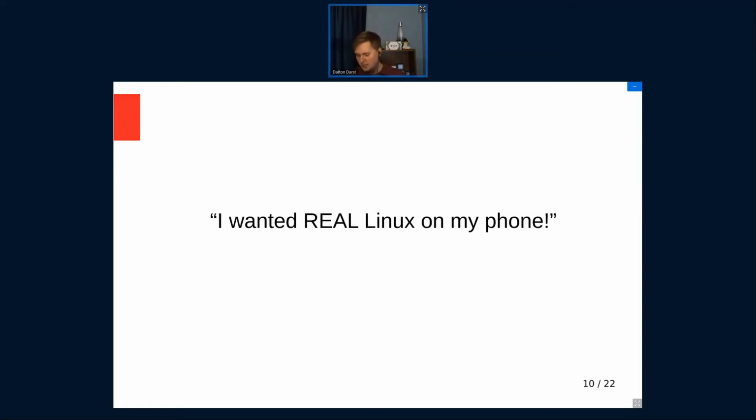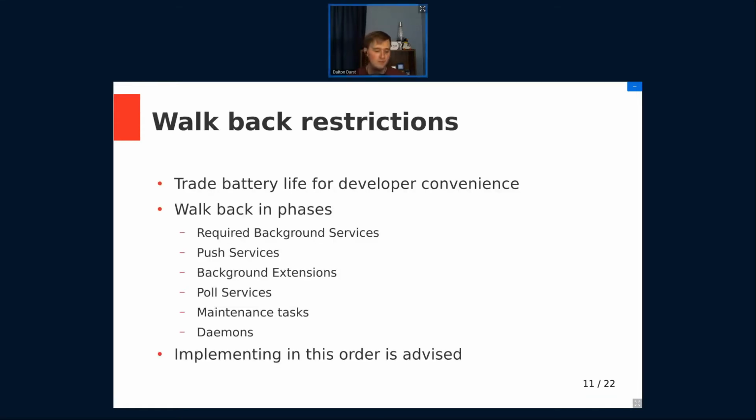Now, this will make people upset because they want to run the same apps that they run today on their phone. They're going to say, I wanted real Linux on my phone, not this thing that you're giving me. Trust me, I hear this every other day. The thing is, they aren't really saying, I want the exact same apps that I have on my laptop. They're saying, I want the same experience from these apps that I have on my laptop. I want Telegram to run, and I want it to tell me when I have new messages. That doesn't necessarily mean that they want the same Telegram desktop app on their phone and their laptop. It'd be cool if they did, though, if the Telegram desktop app was able to work when it was suspended in the background.